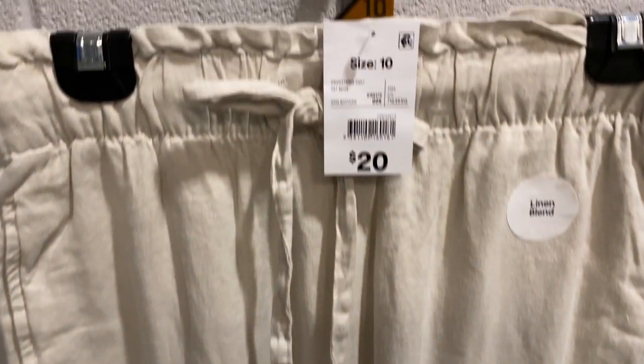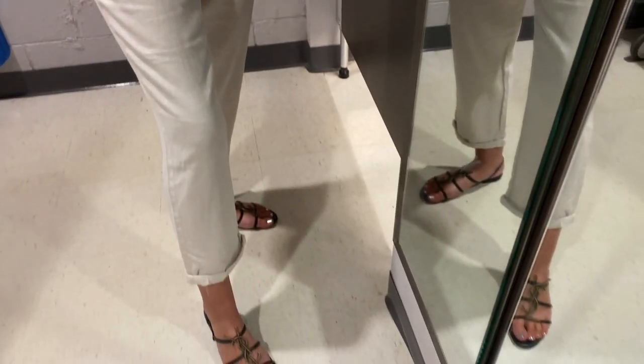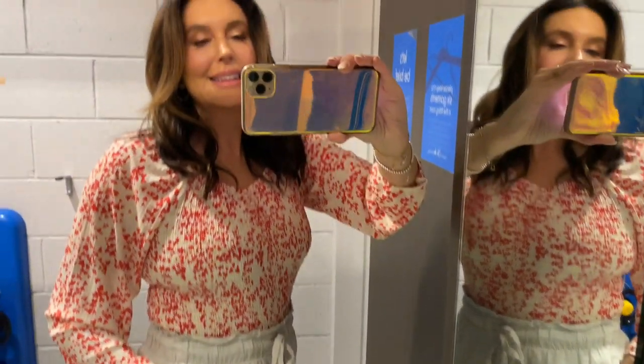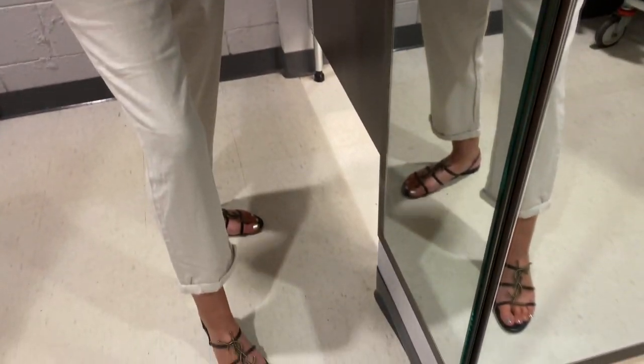Now these are the beige linen pants, so the same as the white ones but in the beige colour. I think the colours look great together, but I'm just not sure about that top on me. You'll have to let me know what you think. I really did love the sleeves on it, but it was just the neckline. I don't know if it really suits me, but I paired it here with some little sandals.